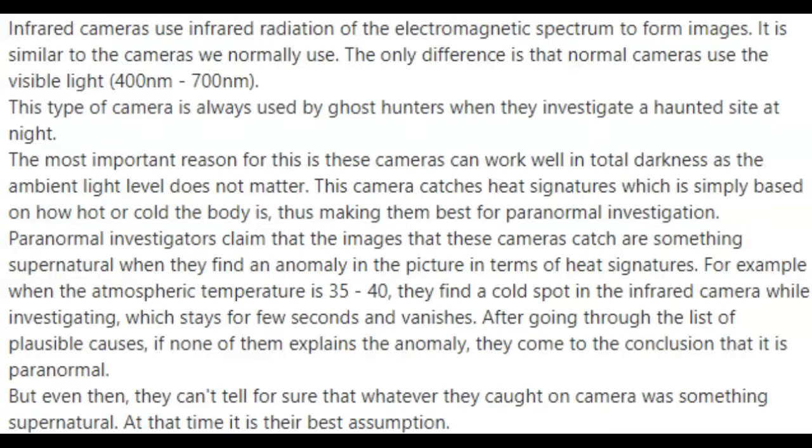And it says that infrared cameras use infrared radiation of the electromagnetic spectrum to form images. It is similar to cameras we normally use. The only difference is that normal cameras use the visible light spectrum. Again, that's the one in the rainbow pattern. This type of camera is always used by ghost hunters when they investigate a haunted site at night. Now, a lot of these are hoaxes or whatever, but infrared cameras are pretty accurate.